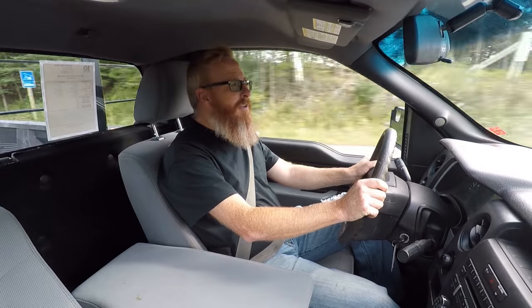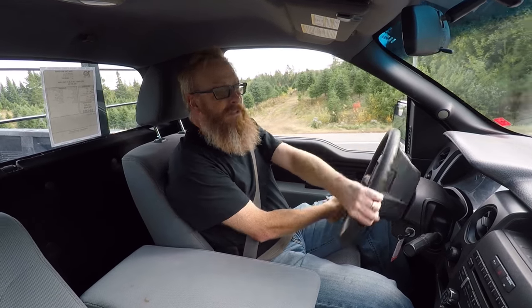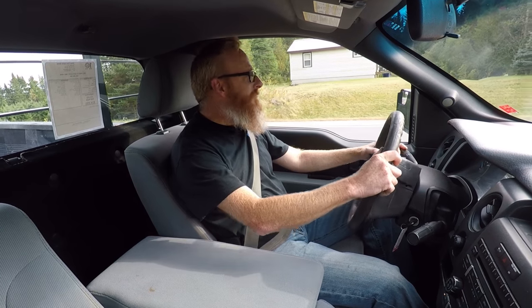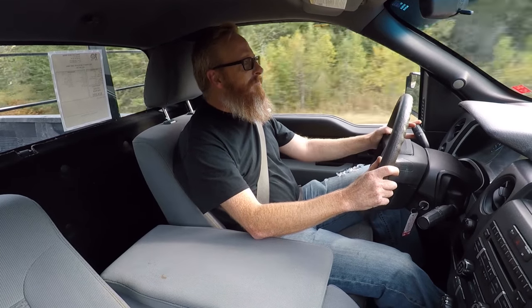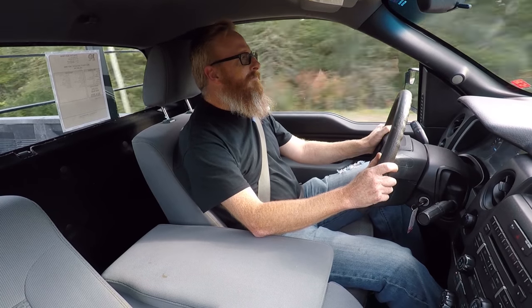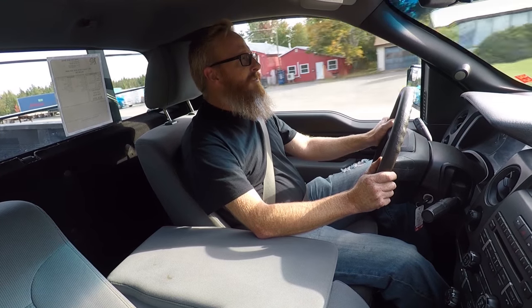So there's nobody coming behind us. We're ready for a hard brake and a quick acceleration. Hard brake in 3, 2, 1. Ooh. ABS works. And now we're going up through the gears. That didn't take long, but she definitely made a lot of noise.